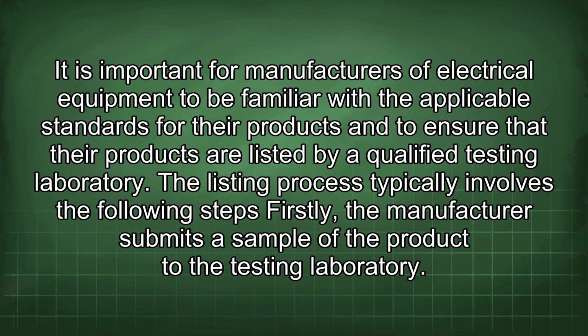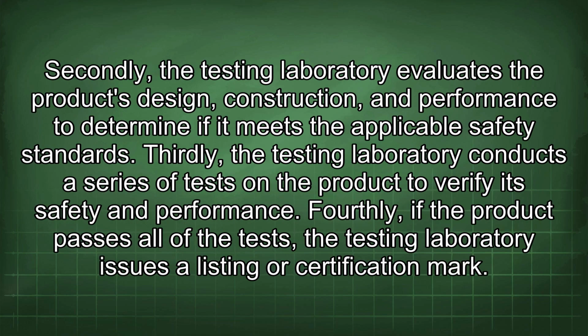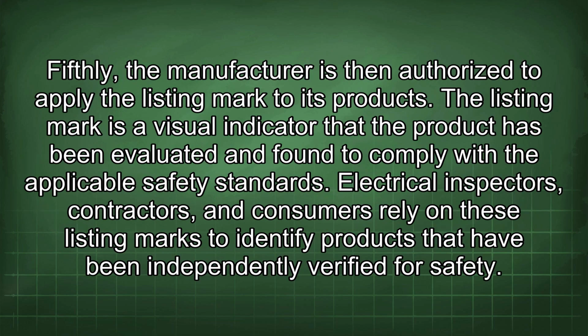The listing process typically involves the following steps. Firstly, the manufacturer submits a sample of the product to the testing laboratory. Secondly, the testing laboratory evaluates the product's design, construction, and performance to determine if it meets the applicable safety standards. Thirdly, the testing laboratory conducts a series of tests on the product to verify its safety and performance. Fourthly, if the product passes all of the tests, the testing laboratory issues a listing or certification mark. Fifthly, the manufacturer is then authorized to apply the listing mark to its products.